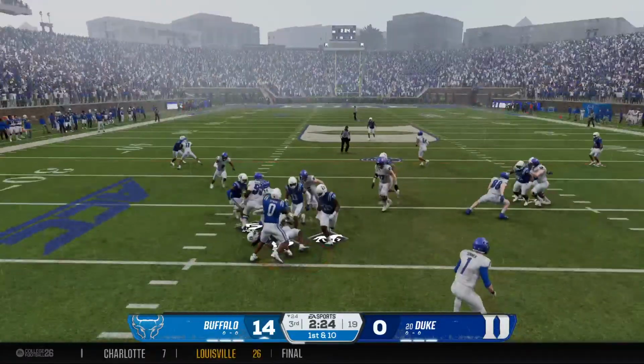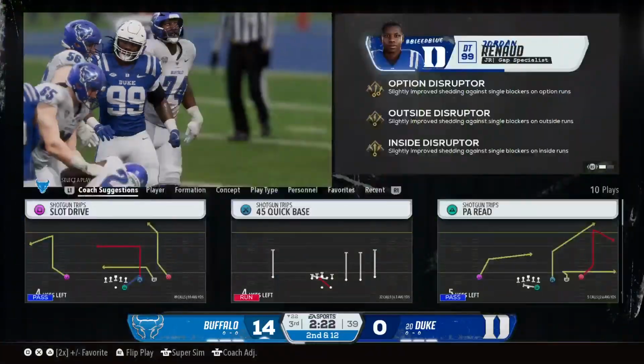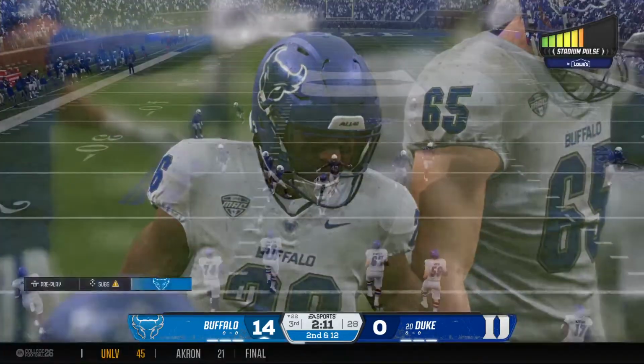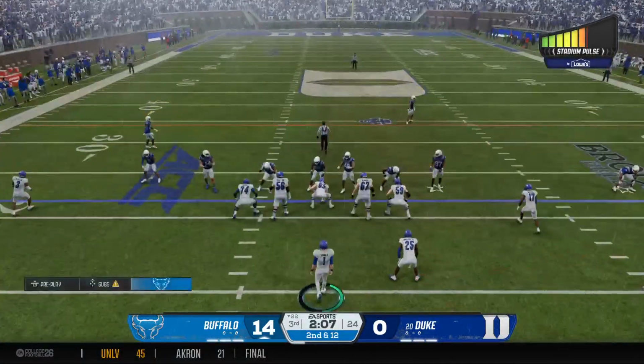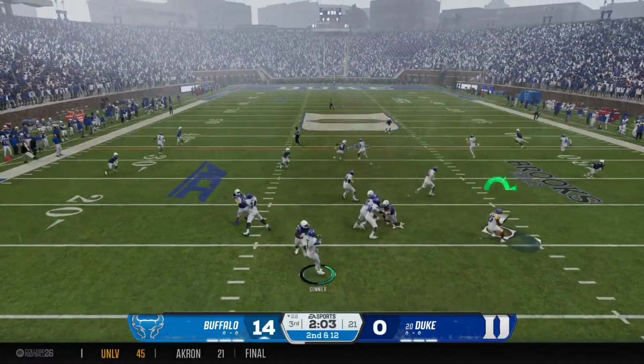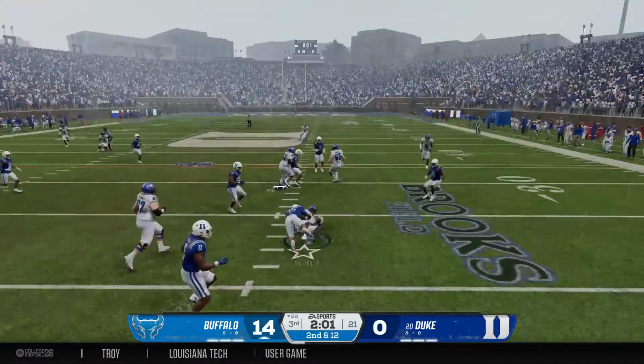And the ball is handed off out of the shotgun, going absolutely nowhere. That'll be a loss on the play. How about the timing here by the defense to shoot that gap? As an offensive lineman, you have to anticipate that, close that gap off. Otherwise, it could be a long day.